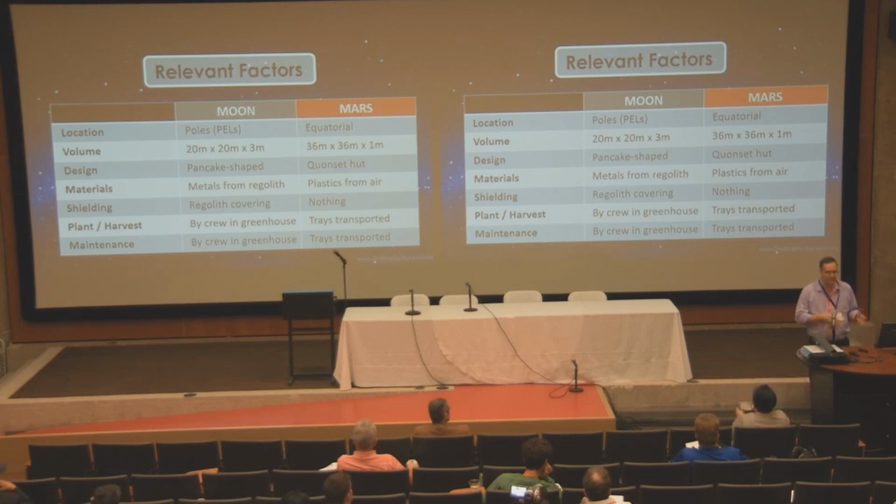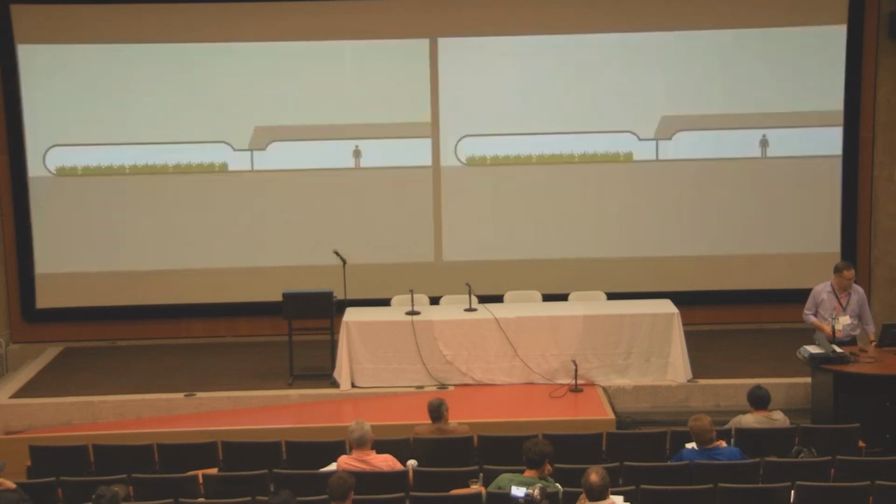Now, for planting and harvesting, on the Moon it's easy. They go into the habitat that's shielded and they can work in there. For Mars, you've got to figure out a way to not have people go into the unshielded area, but get the plants to where the people are in their shielded environments, and I'll explain that. And then there's maintenance of pumps and stuff like that. You also have to figure out how to do that if the people cannot go into the habitat. So let's go ahead and get into this.